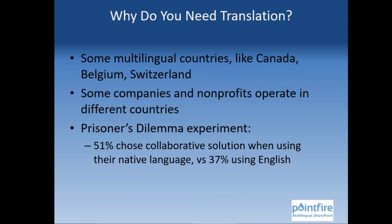So why do you need translation in SharePoint? Well, for some multilingual countries like Canada or Belgium or Switzerland, there are two or more different languages in the same country, and therefore for your employees at head office, you do need to support more than one language. There are some companies and some nonprofits that operate in different countries, and therefore they will operate in different languages as well.